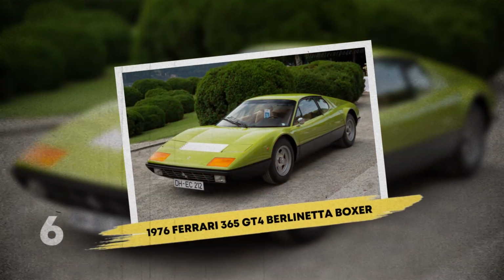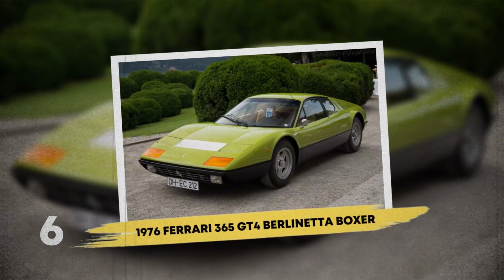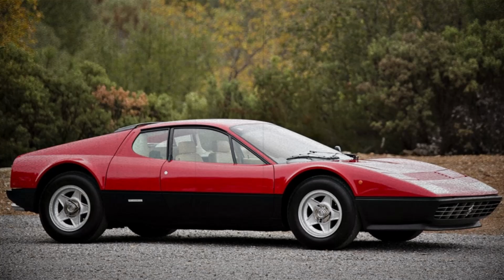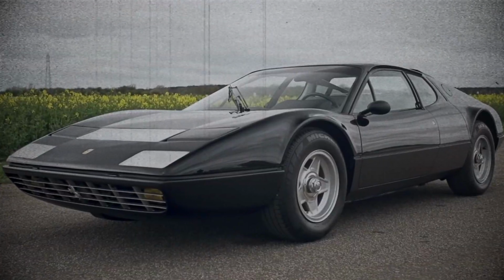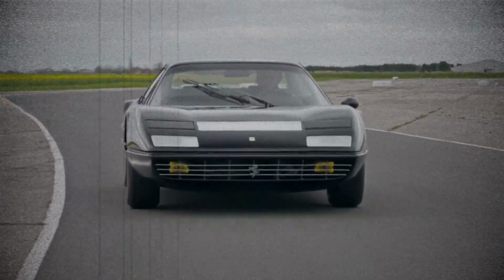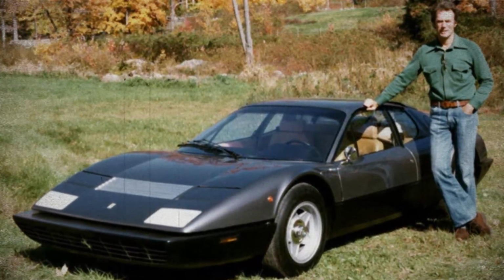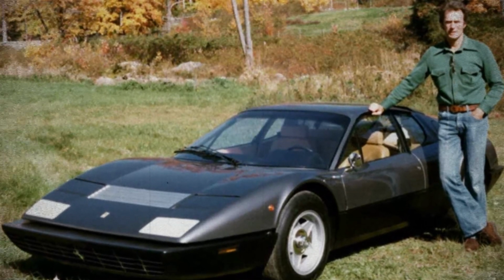Number 6. 1976 Ferrari 365 GT4 Berlinetta Boxer. Back to the Ferraris, and this time it's the 1976 Ferrari 365 GT4 Berlinetta Boxer. With a flat 12 engine that sings like an opera star, this car was as close as you could get to a race car for the road in the 70s.